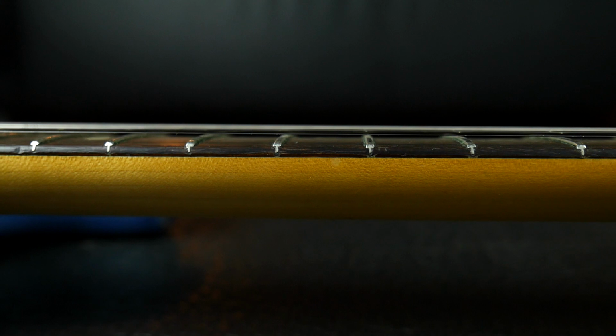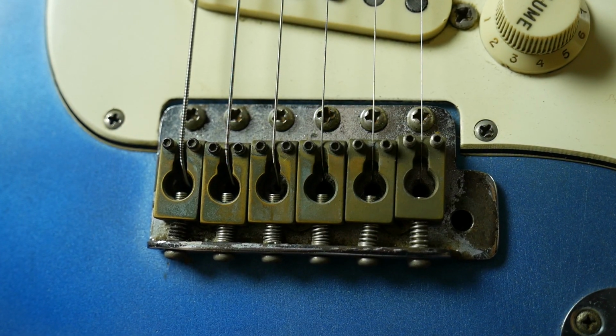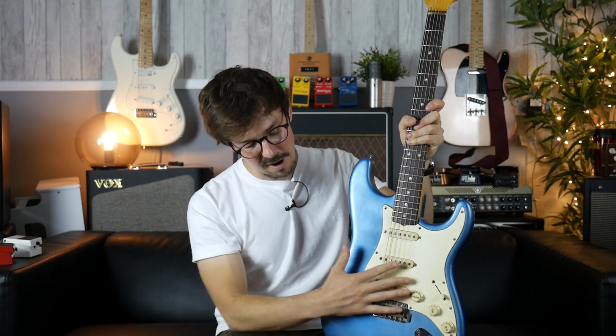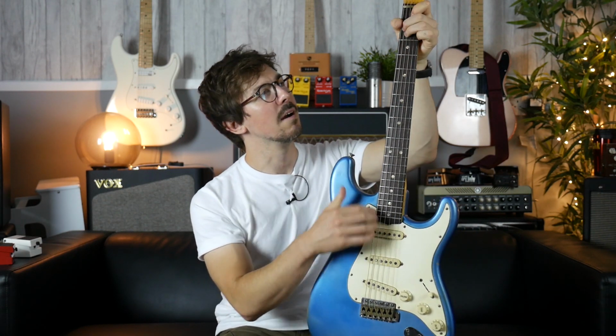It's had a few mods over the years, including a refretting in the 70s and also new bridge saddles. The guitar also features a five-way switch system rather than the original three-way switch system that it would have come with. Looks great, sounds great, really is nice to play. Huge fan of this.